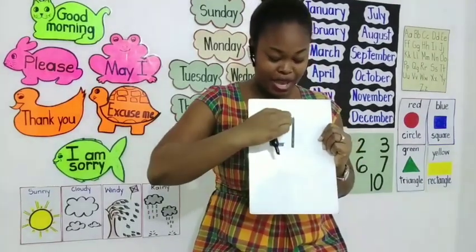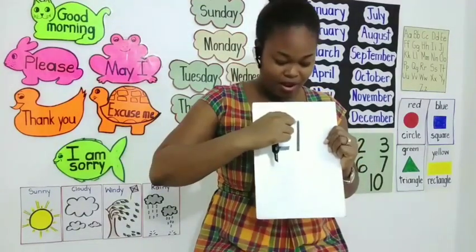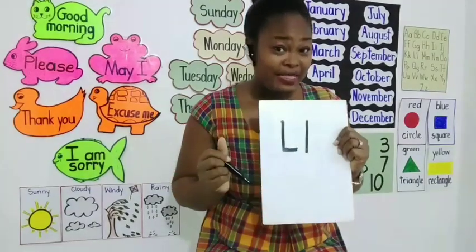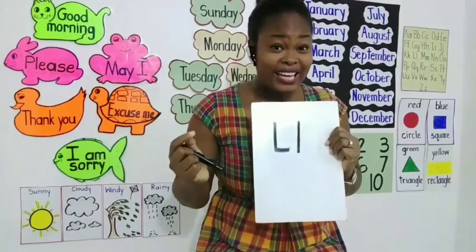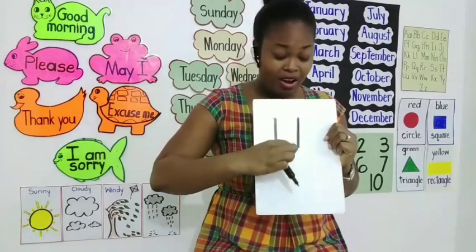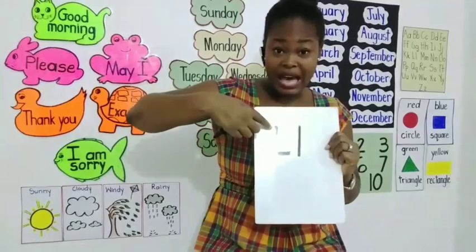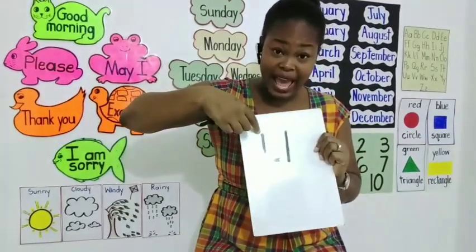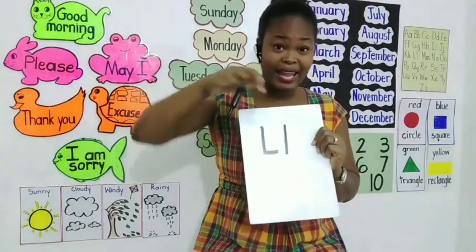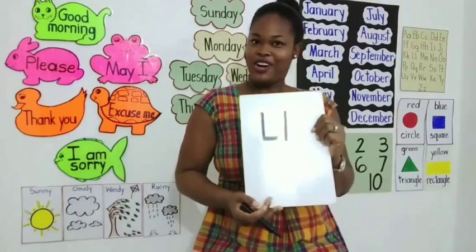Let's go again. Come straight down. That is all to write the common L. Very good. Capital L, common L. And the L says, good job.